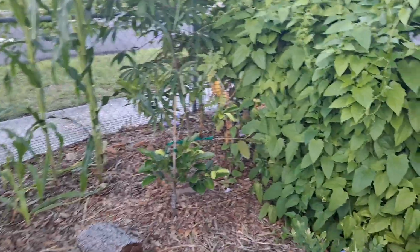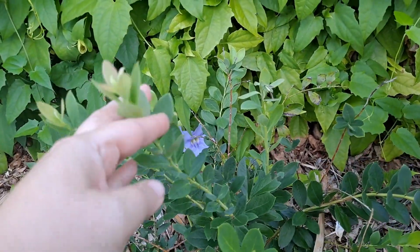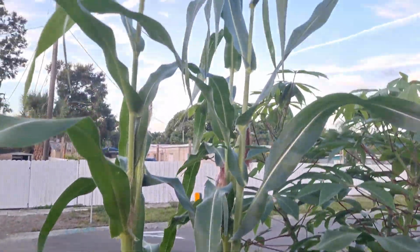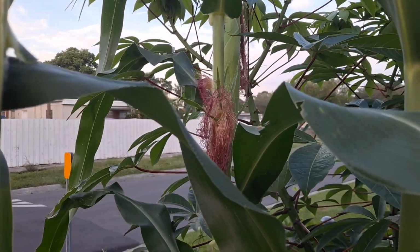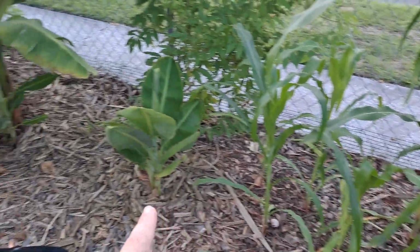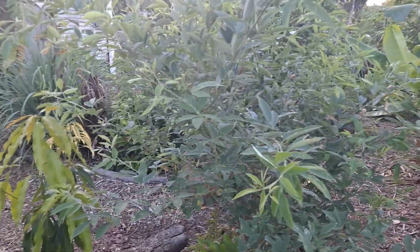Back here, this is a black sapote. Another blueberry. The blueberries are regrowing now. There's a black cap raspberry, a Mysore, yucca. These are grain corn, and they're turning burgundy. The grain corn is doing much better than sweet corn, so we have another round there. And then there are all the bananas. Not all of them, but the ones over here.